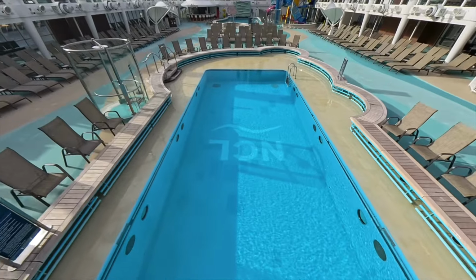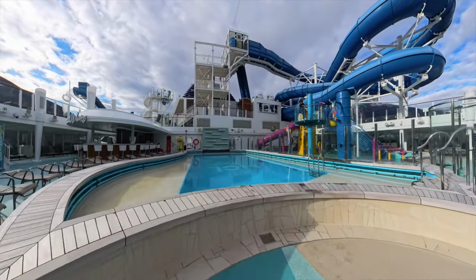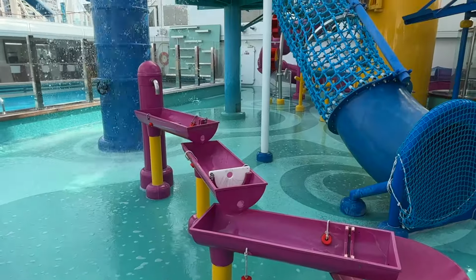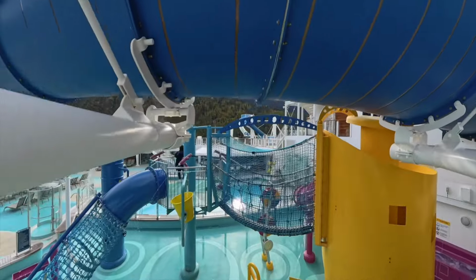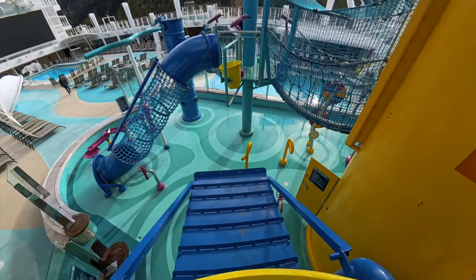The little ones need a place to cool off too. The kids' aqua park is a splash-tastic playground with smaller slides, water features, and a tipping bucket that'll have them giggling for hours. Just don't be surprised if you're tempted to join in on the fun.